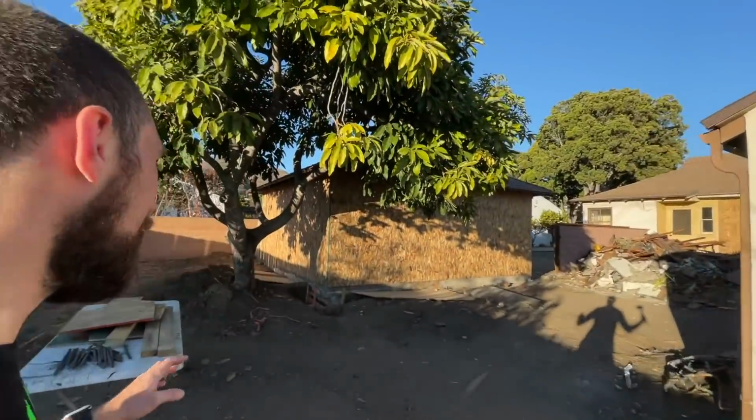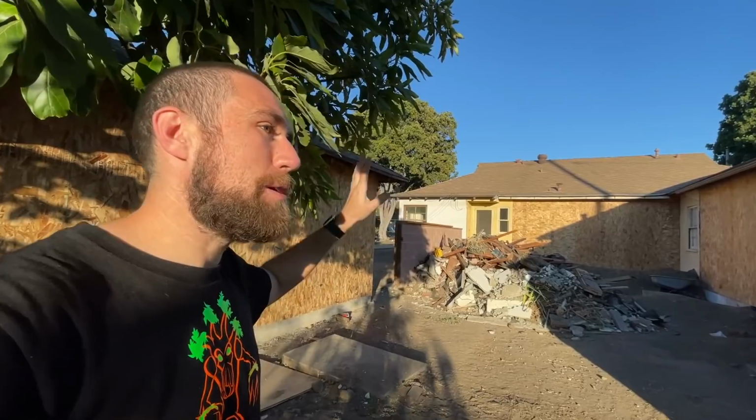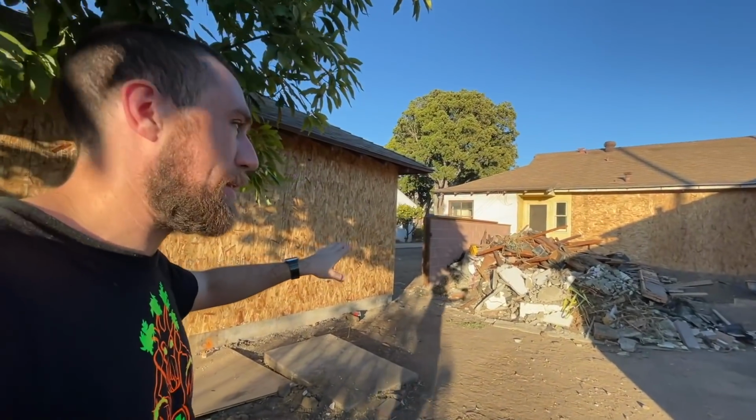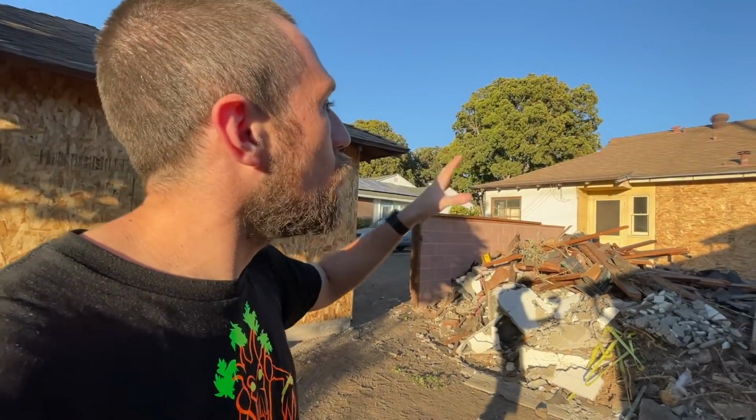Try to explain exactly what the heck is going on here. So what we've got in the front is a single family house that is going to be a 3-bedroom, 2-bath. It used to be a 3-bedroom, 2-bath. We are making it a better 3-bedroom, 2-bath. Actually, they had another half bath in there, so it was technically a 3, 2.5, but it was so funky, yeah, getting rid of that, making it normal. So it's gonna be a normal 3-bedroom, 2-bath in the front.